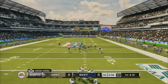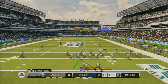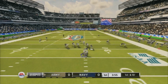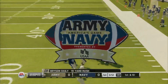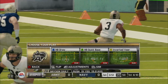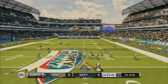So let's see what the offense can do as they come out onto the field. Gains his way to midfield. They go with the option and pick up the first down. Yeah, and that was a situation where the quarterback knew he could pick up the first down if he kept it himself. That's a good decision. First and 10. Ball on the 50-yard line.